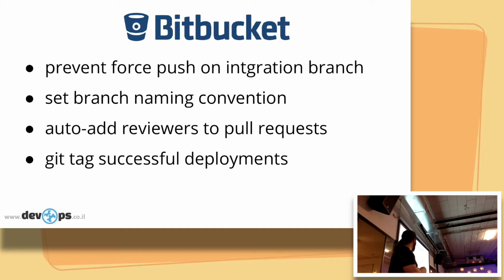We did a couple of changes to BitBucket to accommodate the things I talked about before, like preventing forced pushes on integration branches, and setting a naming convention like feature slash is all the features, hotfix slash is all the hotfixes.